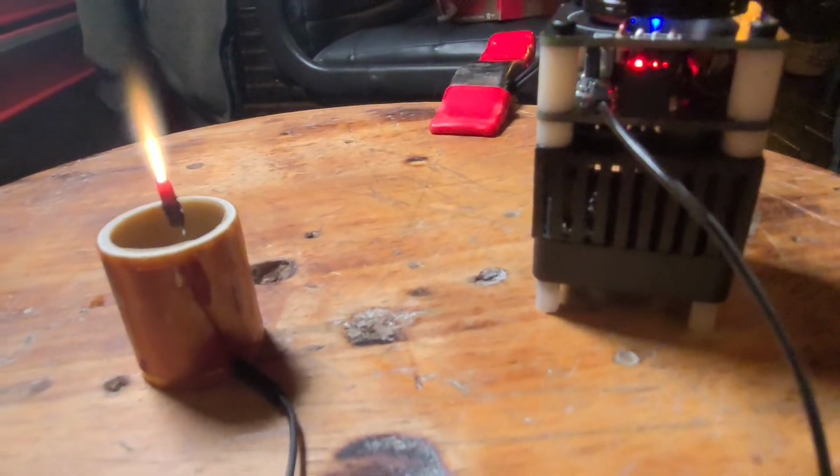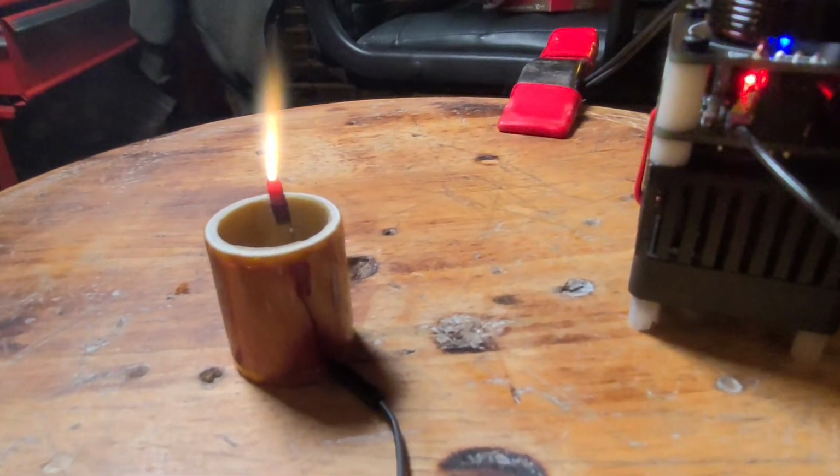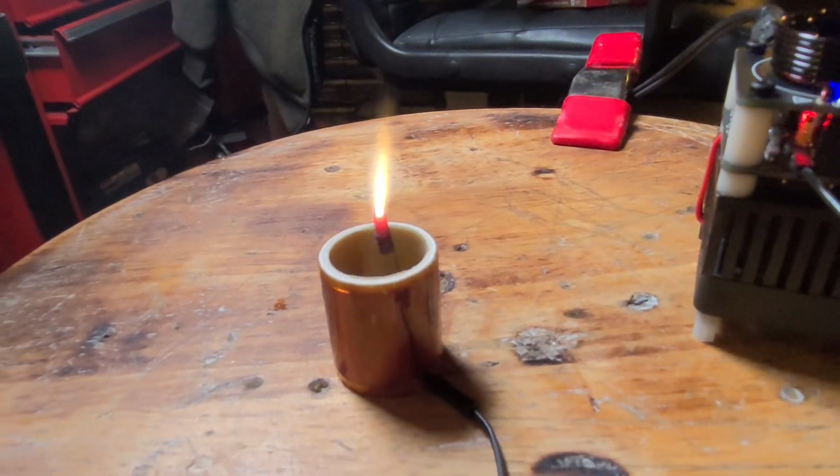Neat, eh? I want to see Electro Boom get one of these and explain how it works. That'd be really damn cool.